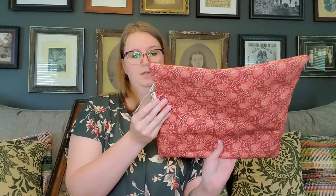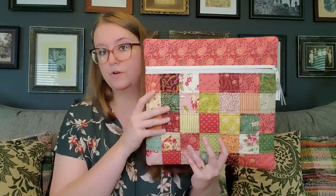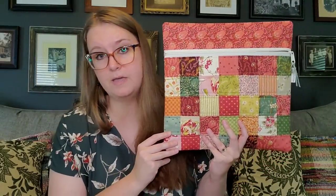I will say that the BAP to School sale that the New Hampshire Stitcher is doing is coming up sooner rather than later. And I have mine here ready to go in this bag that I got from Starry Owl Stitchery, which is one of my favorite bag people, Tara.